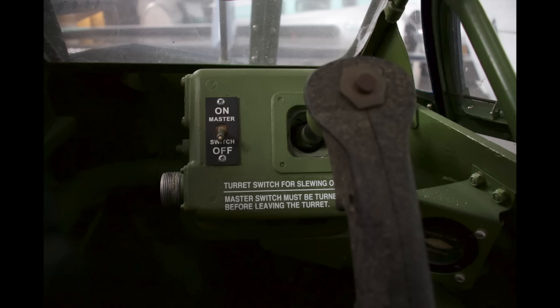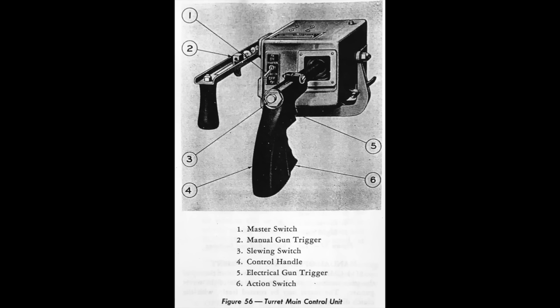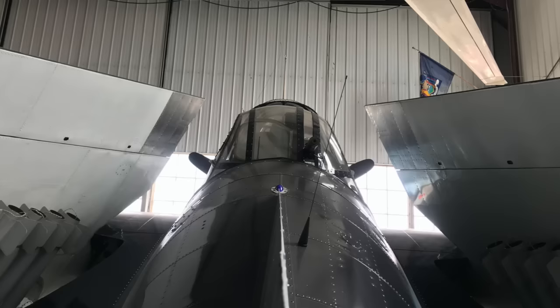The pistol grip contains three switches. The first is the action switch, number 6 in the figure. By depressing with my middle, ring, and pinky fingers, I'm allowed to move the turret. If released, the turret will return to its current, stowed position.